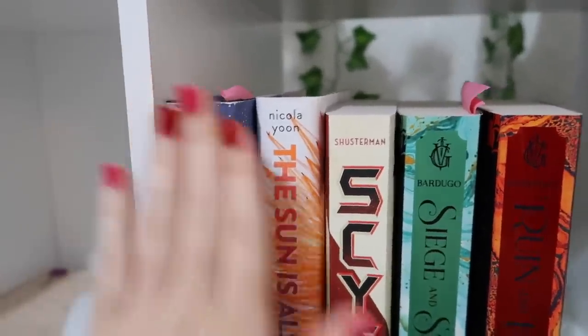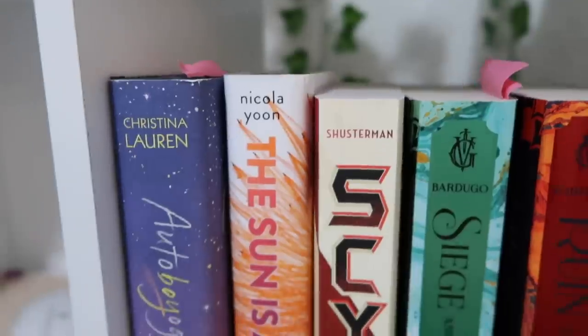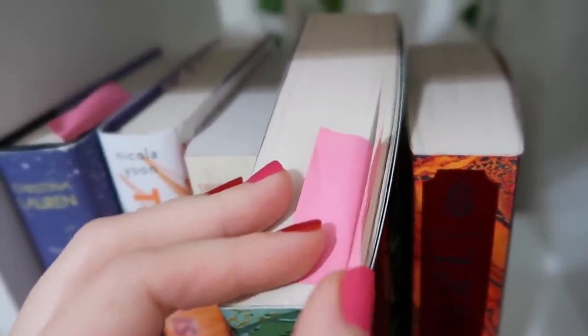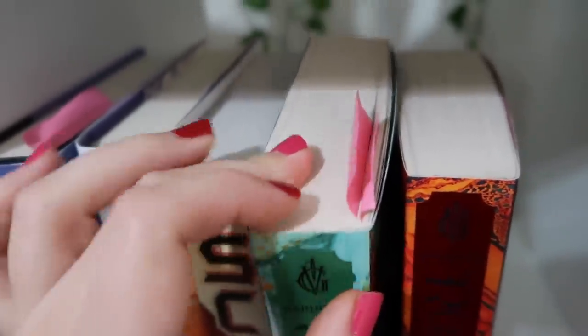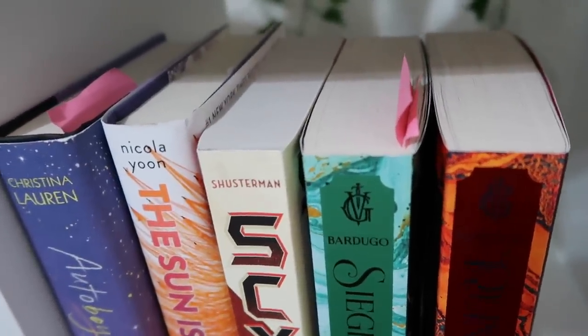Yay! I started these books like months ago and then I stopped reading them. So I haven't started them yet for the readathon. What I usually do with the post-it notes is that I will mark a post-it note when I start a section and then the second post-it note is where I finished reading for that day. And I do that so that I know the number of pages that I read for my bullet journal chart.